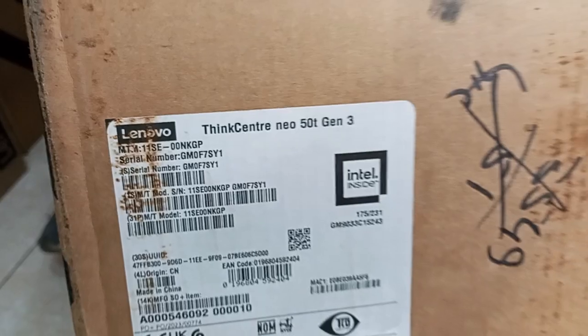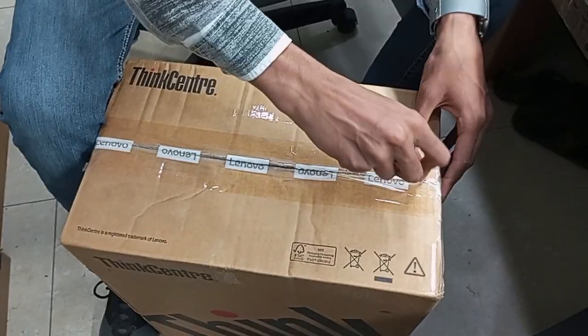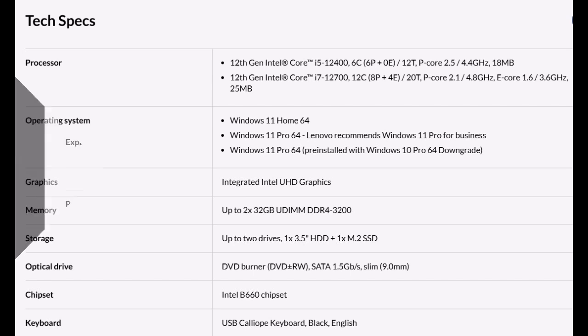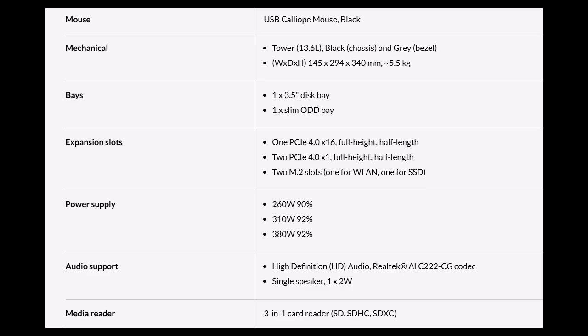This desktop PC tackles high-performance workloads seamlessly with 12th Gen Intel Core processors. Plus, you'll enjoy a multitude of connectivity options for productive collaboration with low environmental impact.